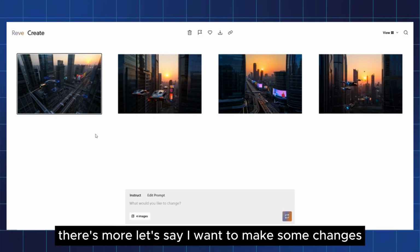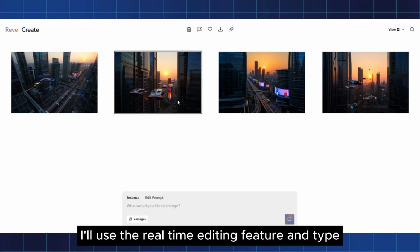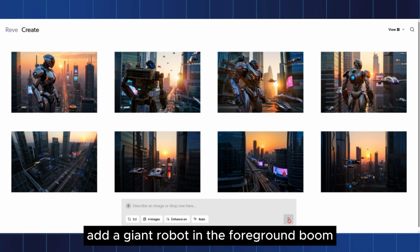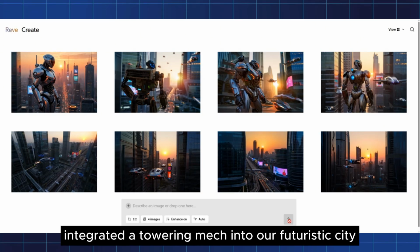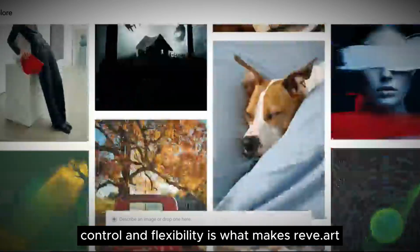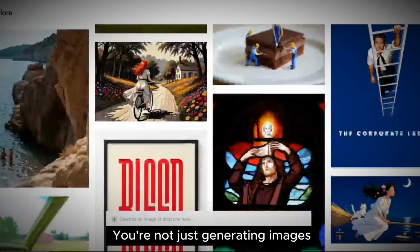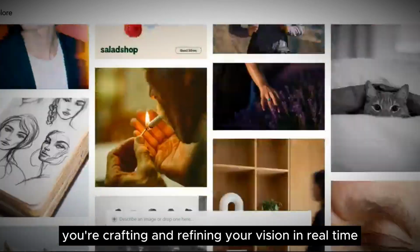But wait, there's more. Let's say I want to make some changes. I'll use the real-time editing feature and type, add a giant robot in the foreground. Boom! Reve.art has seamlessly integrated a towering mech into our futuristic city without regenerating the entire image. This level of control and flexibility is what makes Reve.art so powerful. You're not just generating images, you're crafting and refining your vision in real time.